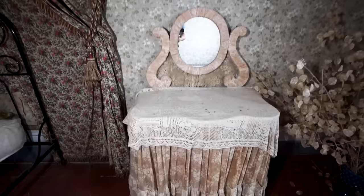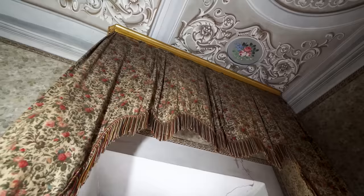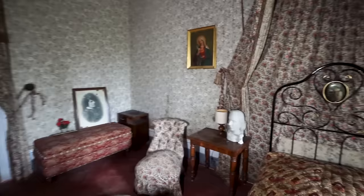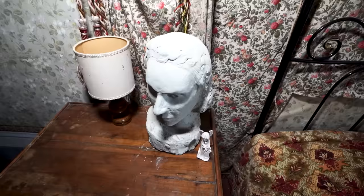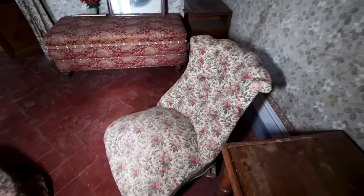Italians always cover everything with curtains, like these little curtains. Now we have another one over here. The sheep. And on this side of the bed, we have a nightstand with a statue and a lamp. Makes for a really nice setup. Maria. Well, in this room. Two more of these chairs. And the chest.